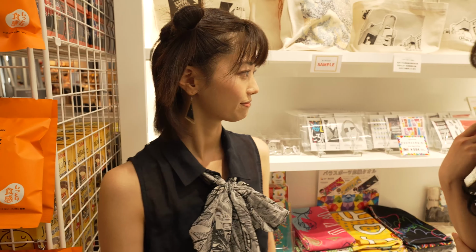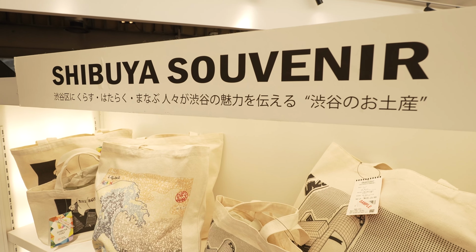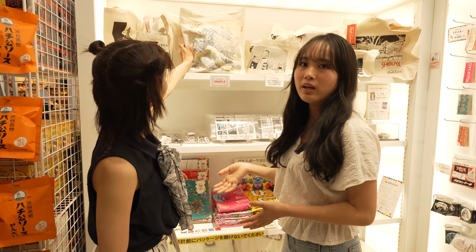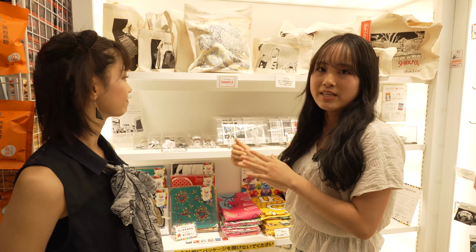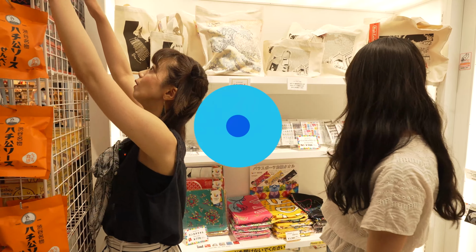Wait, I found something cool. There's a thing called Shibuya Fonts. These fonts, like here, you see? All these are created by disabled people who are living and working in Shibuya. And if you buy the products, some of the sales would go to a donation for those people. So it's a really cool concept.